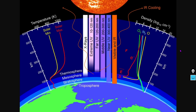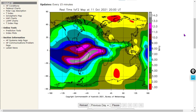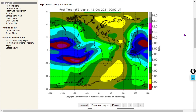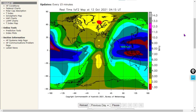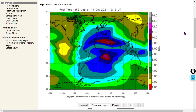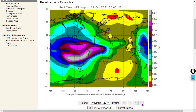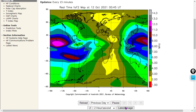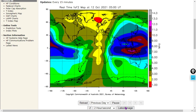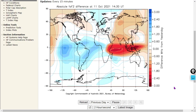Next, a diagram of the atmosphere to show you where the F-ionosphere layer is, because here comes your ionogram. And we see massive low-frequency anomalies during this geomagnetic storm. We scroll up a little bit there. All right, here's the latest image from 8:30.